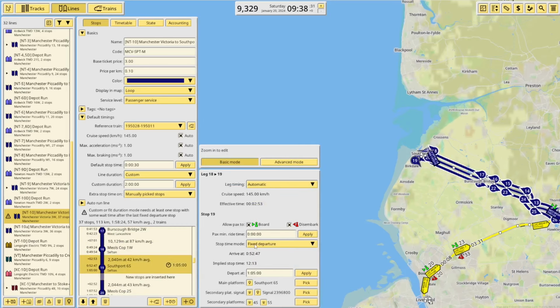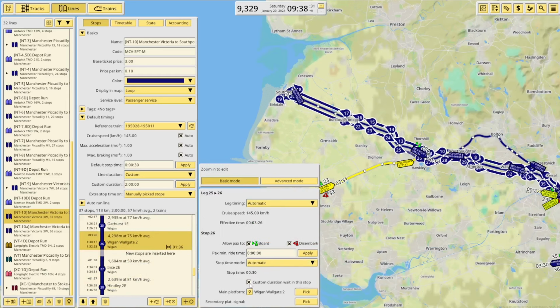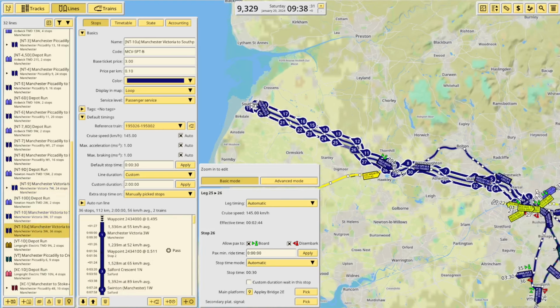Southport. Oh, I see. So what if we just say... I don't think it won't run. I think it's just concerned. So we just do that. There we go. I think that's just to make sure it doesn't mess up the duration or something. Anyway. So we've got the Northern 10 and the 10A.